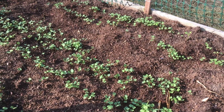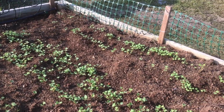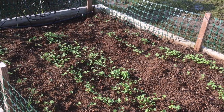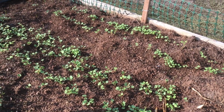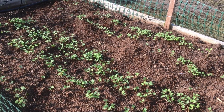Let's do a quick check on what's going on in the raised beds. You can see here my radishes that I planted a week ago are doing fantastic. Again, these are fast growers, and we expect to be able to harvest them within the next 3 weeks. It's about a 28 to 35 day growing time, and these are going to be absolutely delicious. They are very high in antioxidants, and I'm looking forward to getting them.